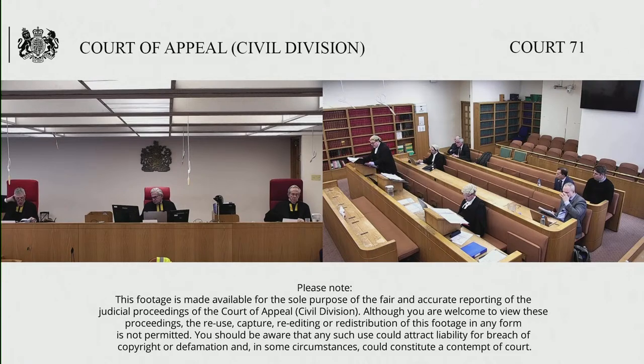The passage actually begins at page 81, paragraph 16. Which paragraph? Page 81, paragraph 16 onwards. At page 81 or 120, the judge sets out the rights of the exclusive licensee.